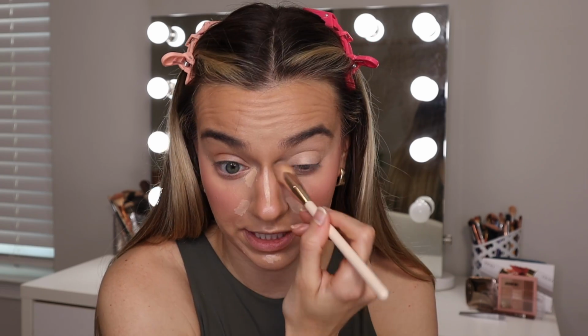And then I'm just gonna drag it up on my eyelid a little bit to conceal my eye veins, and then underneath my eyelid as well. This concealer blends out like butter. It's so great under your eye. It's super hydrating. Highly recommend it, and it's pretty affordable compared to other Sephora concealers. I think it's like $22 or $28, which is just crazy.